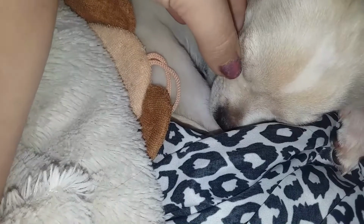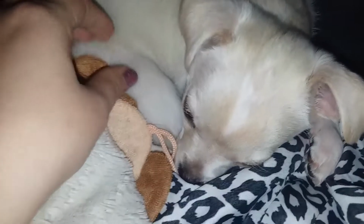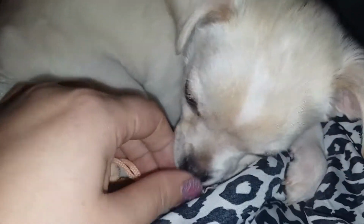And she had fleas when we got her. But I've been doing good getting rid of the fleas, but I think the fleas bit her a lot and just made her skin irritated. I'm putting coconut oil on her, so she is so nice and smooth. She's just so adorable.